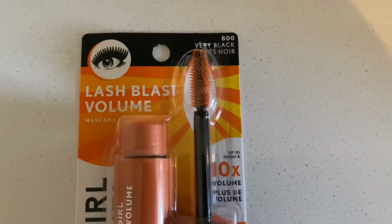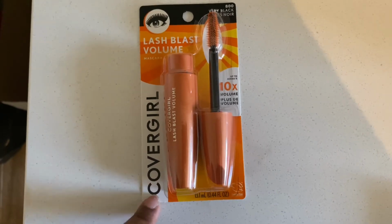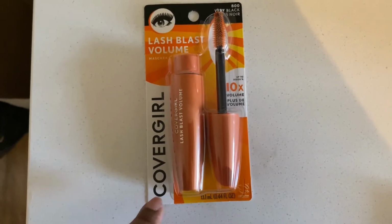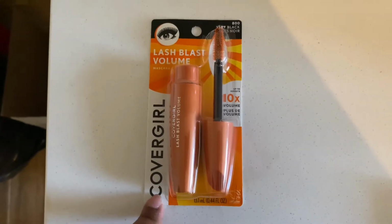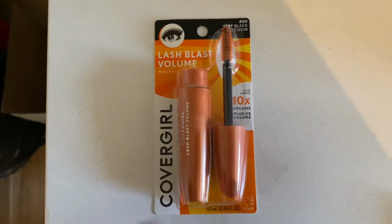It's the Very Black 800. We have a $2 coupon that, again, has already expired. So, it took $2 off, making my out-of-pocket $2.32. And, honey, it gets better. Ibotta gave me back 2 buckaroos. Yes, $2 for this CoverGirl eye product, any eye product, making my out-of-pocket $0.32.